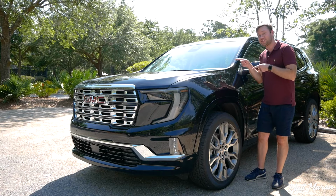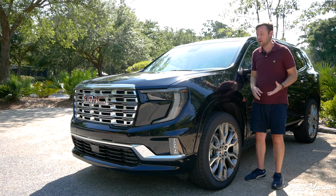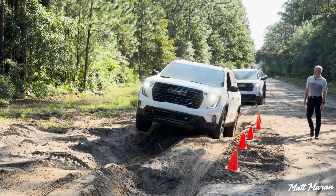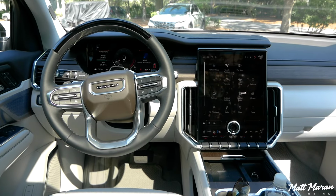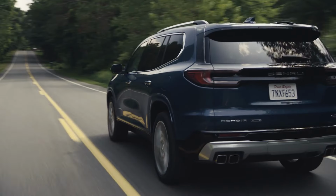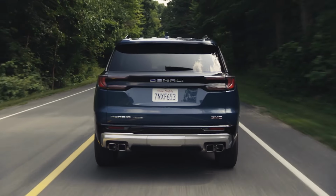This is the 2024 GMC Acadia, and in this video I'm going to be covering both this Denali trim as well as the AT4 trim. I'm going to drive both of them, and I'm going to show you the exterior and the interior on both of them, as well as talking about the kind of fuel economy you can expect and then the pricing and how it compares to the competition.